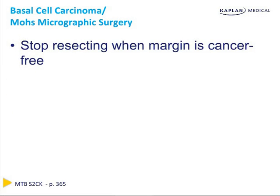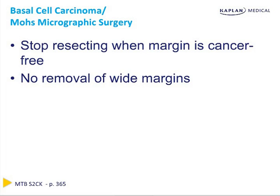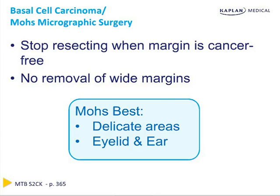And that's because you can stop resecting when the margin is cancer-free. There's no need to remove wide margins, and Mohs is best in the delicate areas around the eyelid and around the ear. The ear is especially problematic. We just don't have a good way to grow cartilage. If you have to remove something around the ear, you can't fold the cartilage, you can't pull it, there's no stretch in cartilage, and there's virtually no vascular supply to it. So it's a very difficult area to manipulate.